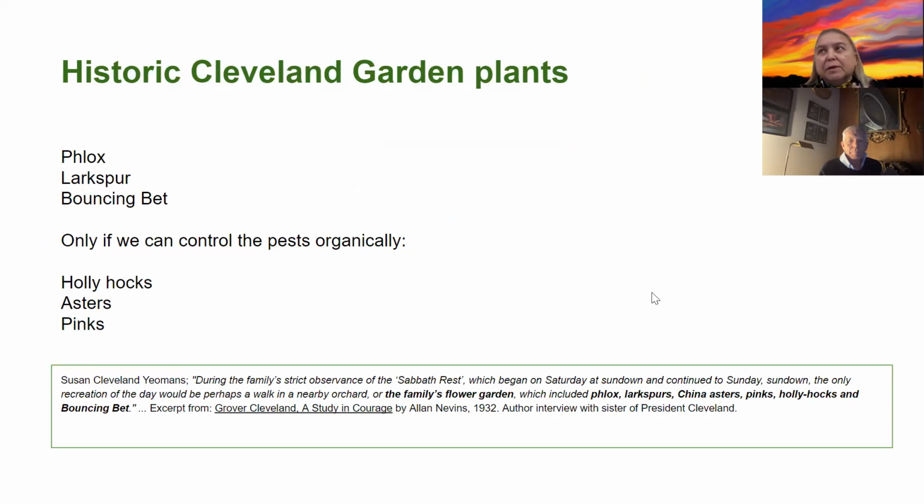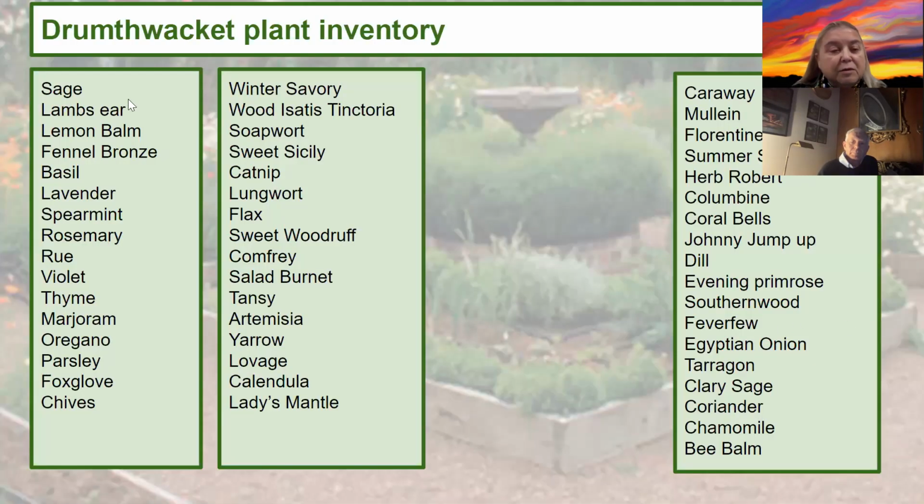On some of the plants that we'll be planting, we have found direct evidence in an excerpt from Grover Cleveland, a Study in Courage, of several plants that were planted in the Cleveland's kitchen garden. There were phlox, larkspur, bouncing bet, hollyhocks, asters, and pinks. But some of these, and other historic plants that we would like to plant, are very tasty to the animals that live in the area. So we will also need to be putting a fence around the garden.